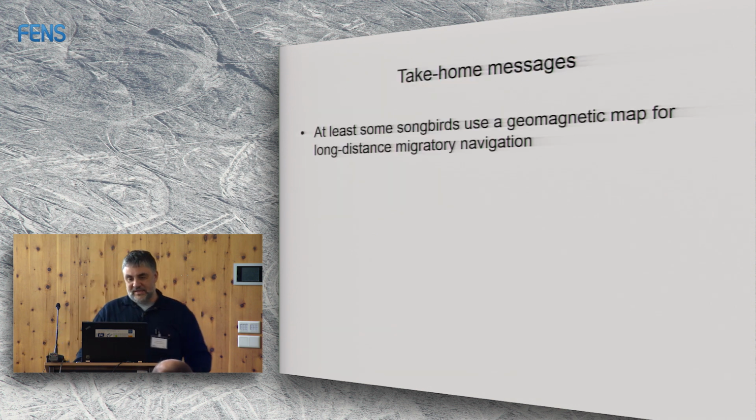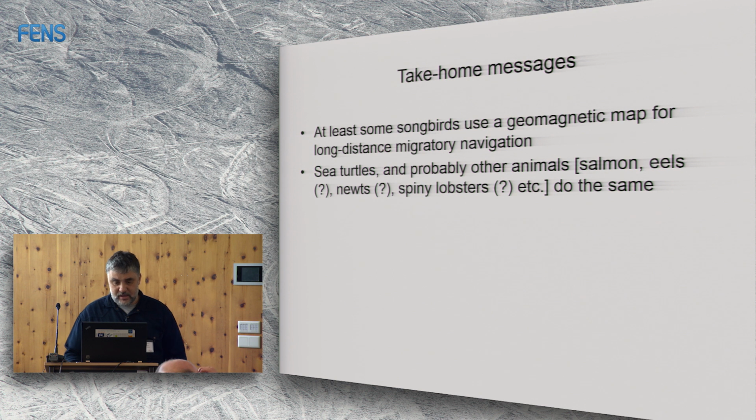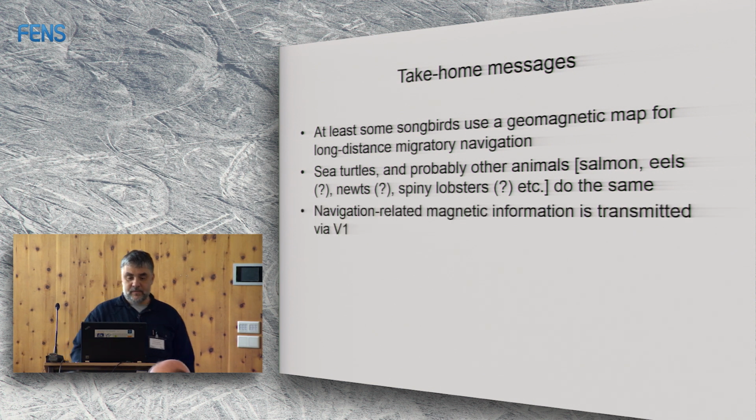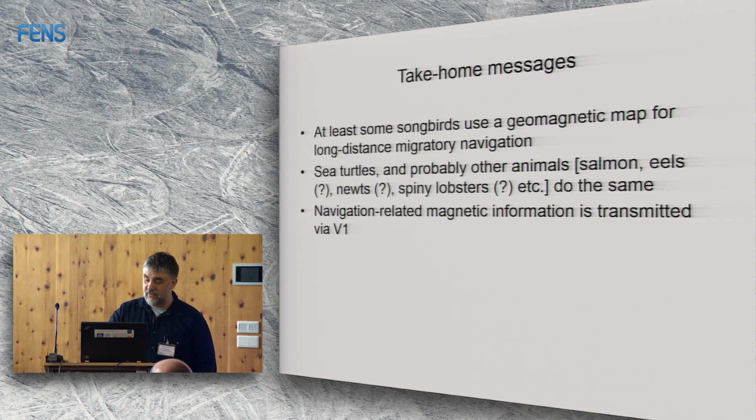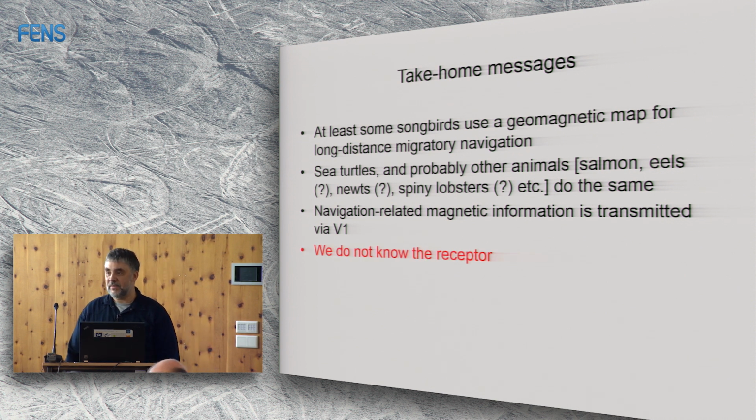And the take-home messages are that at least some birds use a geomagnetic map for long-distance migratory navigation. These are sea turtles, and probably other animals do the same, so it's not limited to birds. In birds, navigation-related magnetic information is transmitted through the trigeminal nerve. This is the embarrassing part: we don't know the receptor, which is bad.